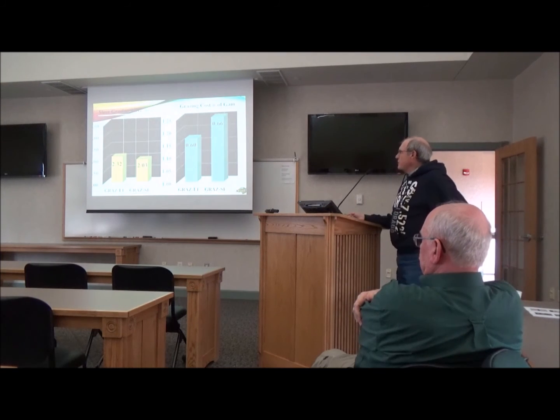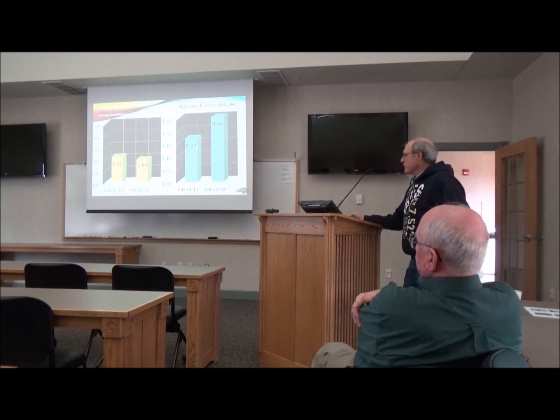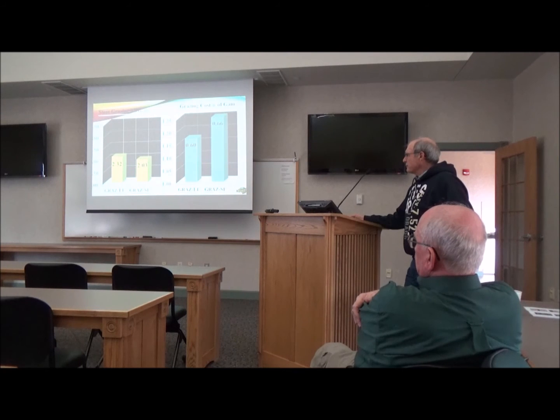You see in the large frames here, in terms of average daily gain, they get around 2.3, so about 1/3 of a pound faster for those large frame cattle. And the grazing cost per pound of gain was lower for the large frame cattle than the small ones because of the increase in average daily gain.